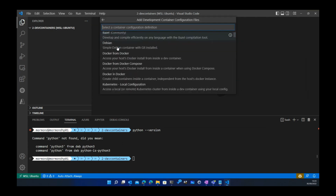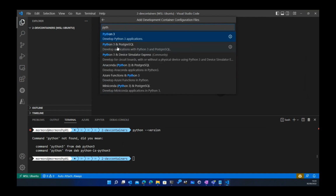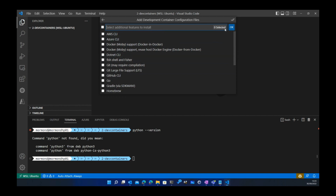Let's pick Python 3. Which version of Python do I want? Do I want Node installed? No, I don't need it. Do I want all these other things installed? I don't need any of those. I just want a bare bones Python environment. And I immediately get the option to reopen that in a container, which I will do.